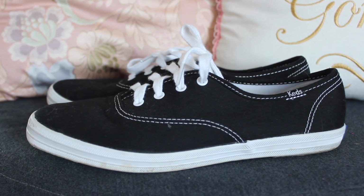And I found a couple pair of shoes. So the very first one is this pair of black Keds, and they're in perfect condition, like they've never been worn. And the lady had them listed, I think, for $13, but I offered $10 and she took it. So I got these for a total score, and I know I'm going to wear them so many times this season.